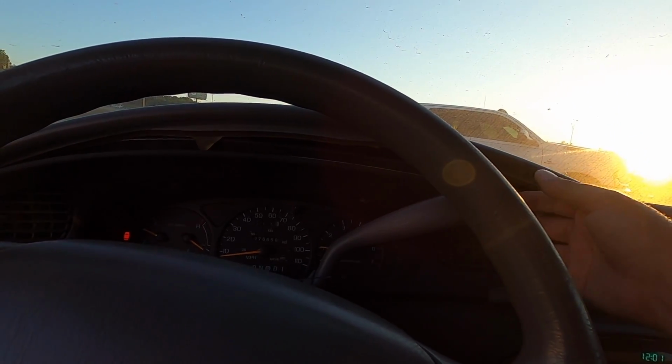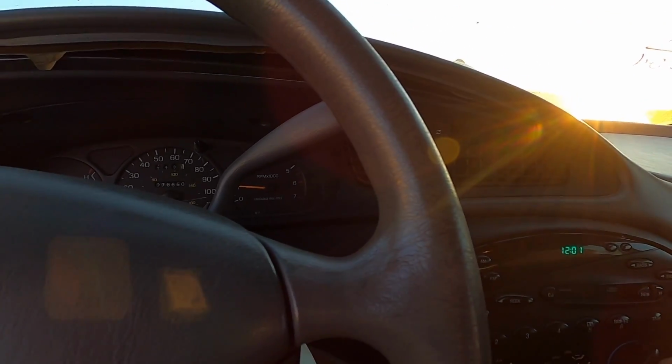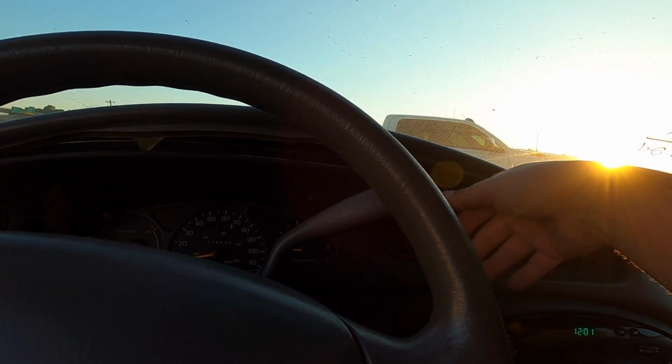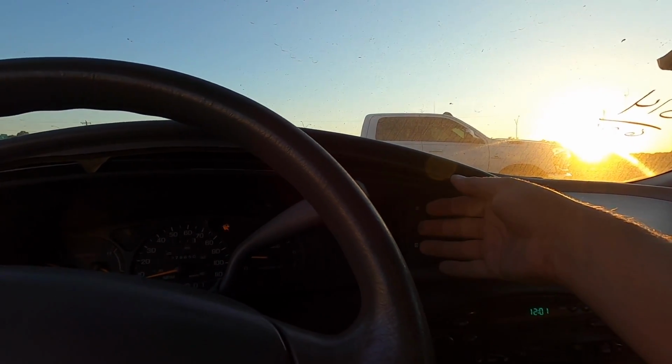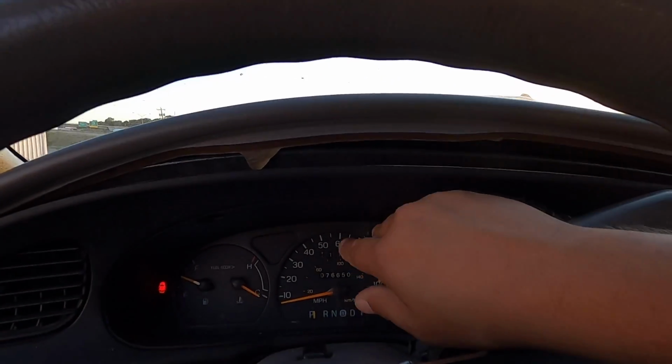Come on, where's that air conditioning? Doesn't feel like the AC is functioning, and I've got it on max. Oh, wait. Yes, AC just kicked in. Yes. There we go. I always reset the trip.